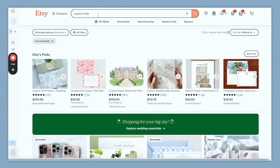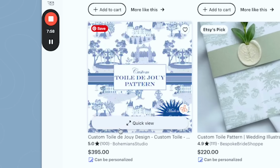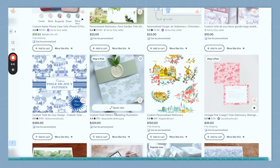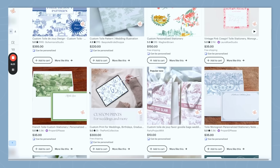Let me show you how it's showing up on Etsy. We typed in custom toile, and if we scroll down, you can see, okay, there's custom toile design, a pattern. It looks like $395. Wow, talk about margin. Custom toile pattern, wedding illustration, but look at these price points. These are different shops, but look at that amazing price point. So it looks like it's really a service here, but we're not coming up with full products at this point.